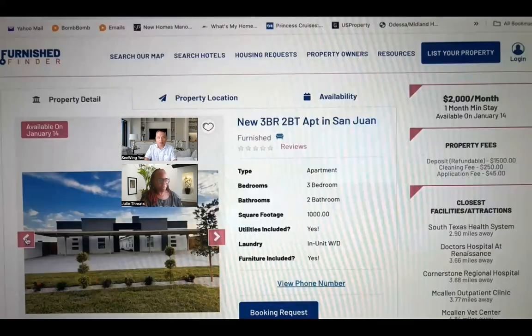Anyway, that's what's happening right now. All right. Very good. Medium term rental, again, I can only talk about for a few minutes. We don't have time to talk about it in depth, but if you want to convert one or more of your units into a midterm rental, you can use FurnishFinder.com.